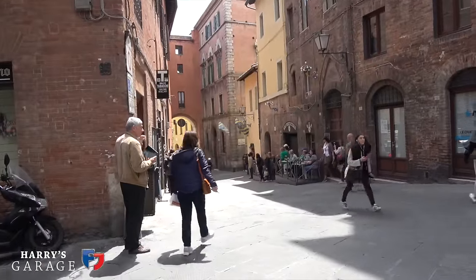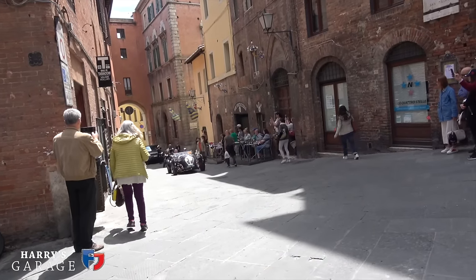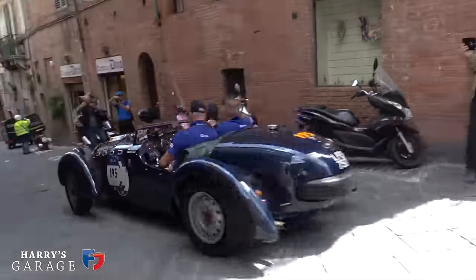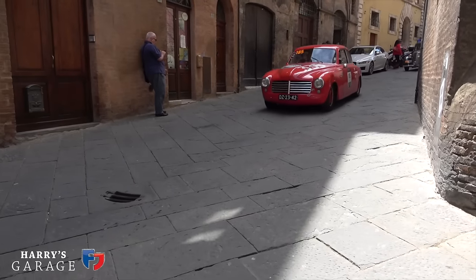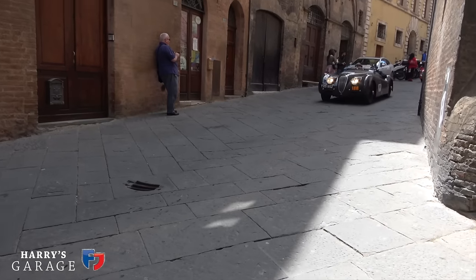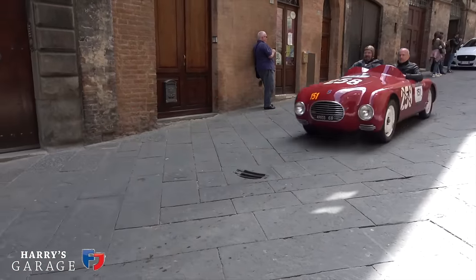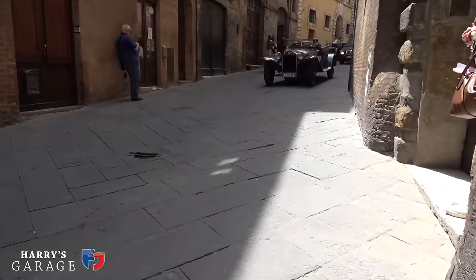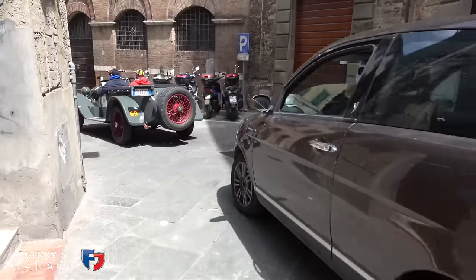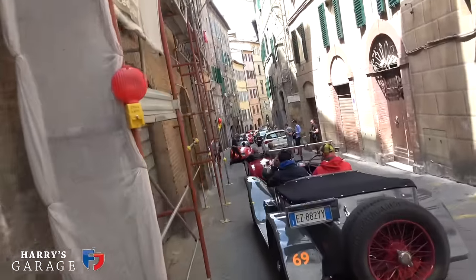One of the slightly madder bits of Mille Miglia is when they come into Siena, actually into the square. It's quite funny. You have no idea where you're heading when you're doing this event, and then suddenly you end up in the full piazza. Down this pavement. It's not far to go now. Quite an unusual traffic jam.